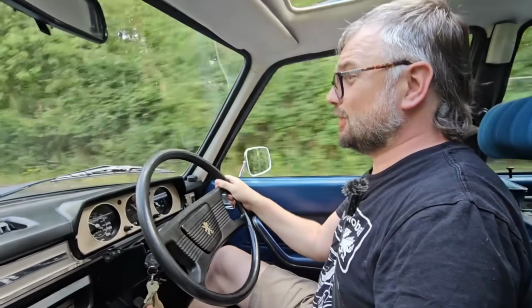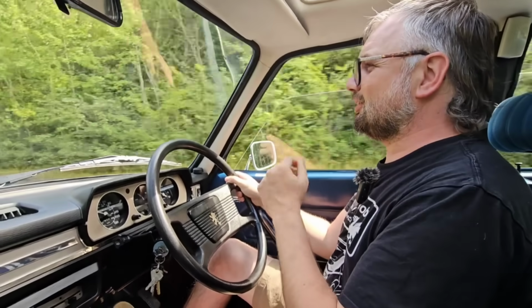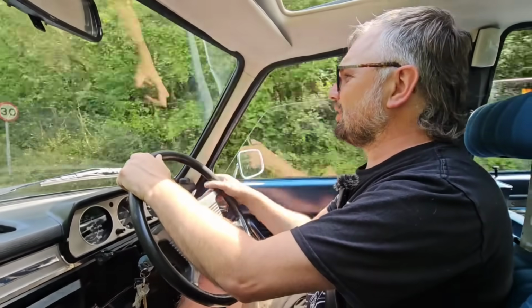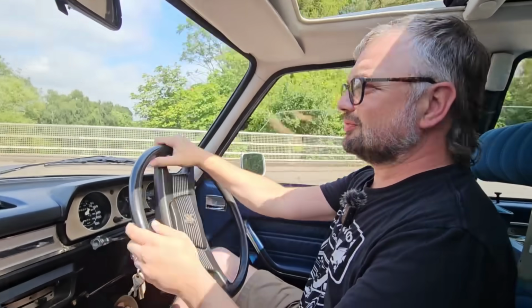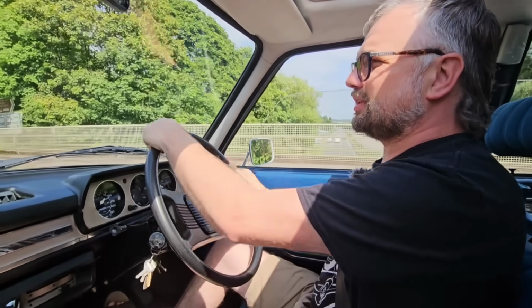Oh, I need to use the window switch. I was going for the window winder. No, we're more advanced than that. I can close my window with electric power. Marvellous. Let's try going this way next. We have no idea where we're going. It's all a magical mystery tour. Well, we're trying to avoid going on the dual carriageway, because I don't think that's going to be the most fun.